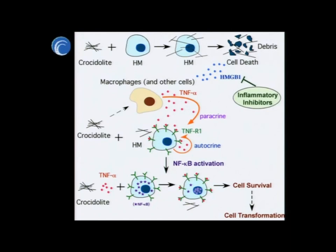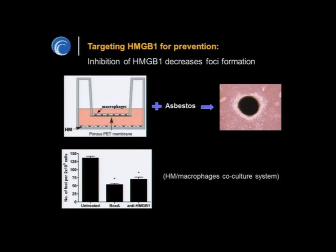As I showed previously, HMGB1 is really a critical factor driving the process of inflammation and also inducing tumor development. This also makes us think that if we can find some inhibitors to target HMGB1 or target the inflammatory response, we can probably find a way to prevent tumor development. So we are going to do some clinical trials that I'm going to talk about later.